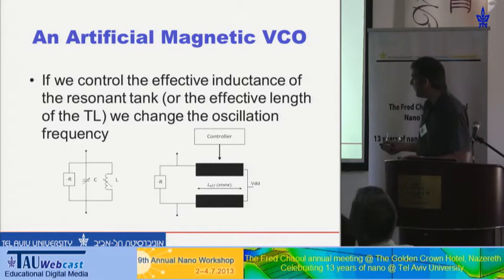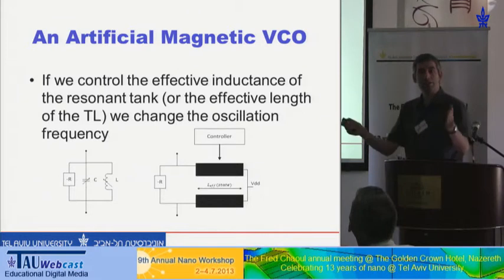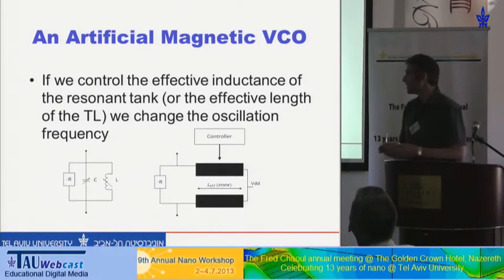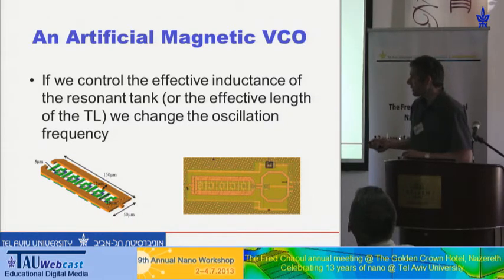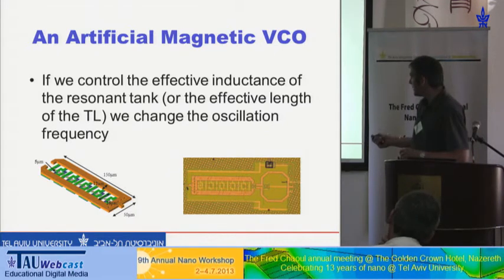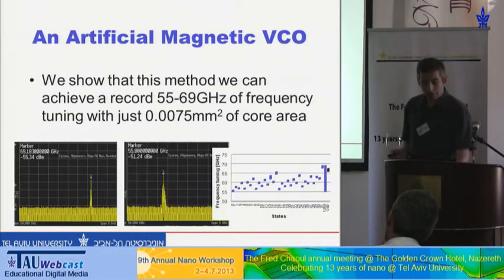How does that happen? We can take this transmission line, use it as a resonator. We change the effective length of this resonator by changing the magnetic properties. So we can tune the frequency. So this is how it looks. This is the resonator. This is the transmission line. Here we have the loops with the switches along the way, in this case 5 loops. And this is the whole oscillator with the output buffer. And this is used at millimeter wave frequencies.